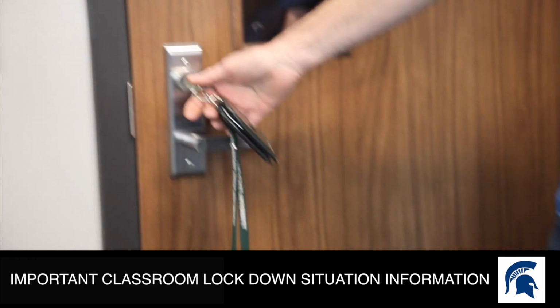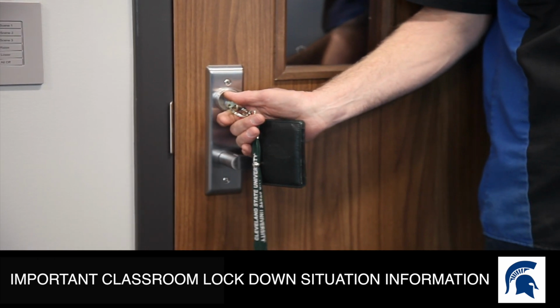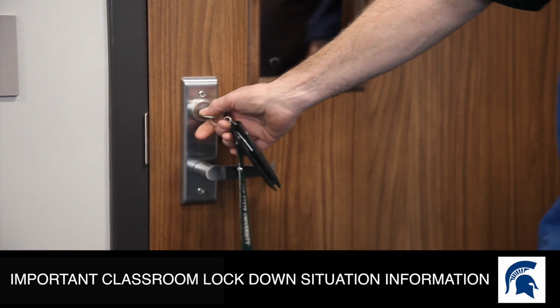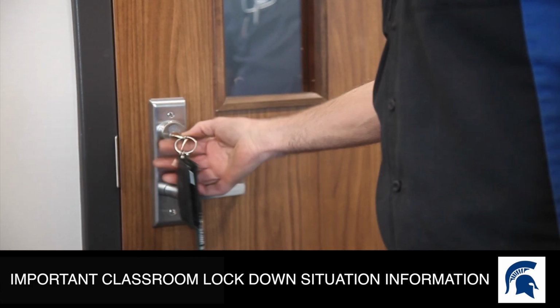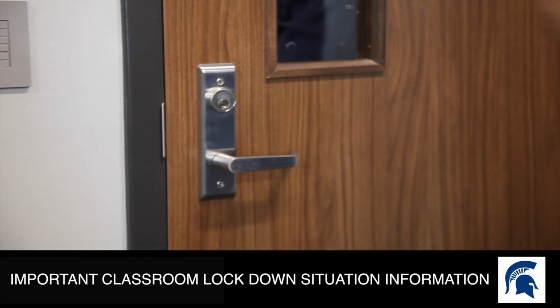Lockdown alarm goes off. Code word, schnookers. Right. I don't know because they get some fun ones. I know, the pink Cadillac's in the parking lot. There you go. Okay. Rotate that around.